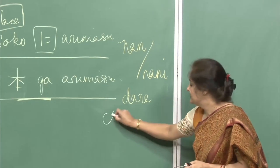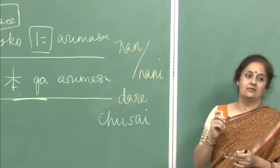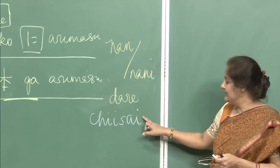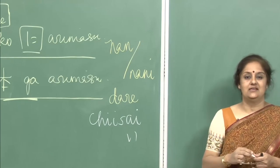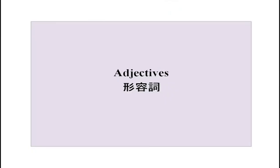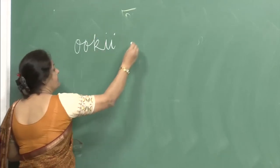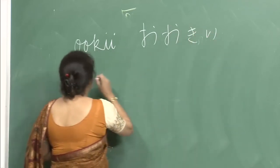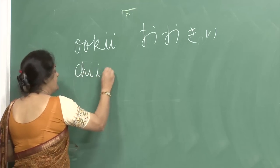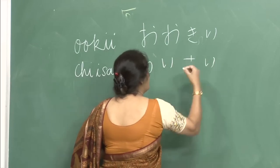For example, the spelling is chisai. So you will see that all the time I adjectives will end in I or E, as we would say in Japanese, in hiragana. Now, I will write a few of these adjectives for you over here, and then you can see. Oki, chisai.